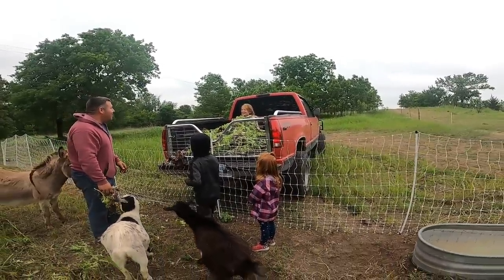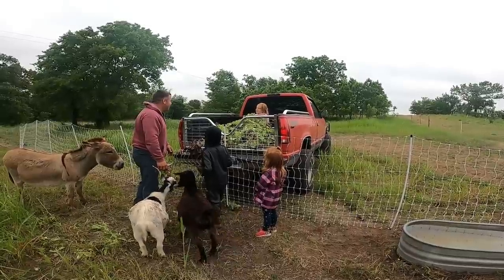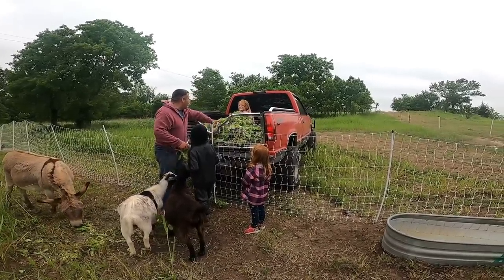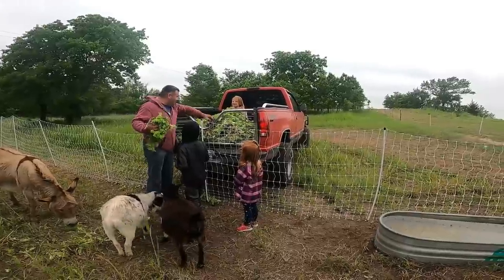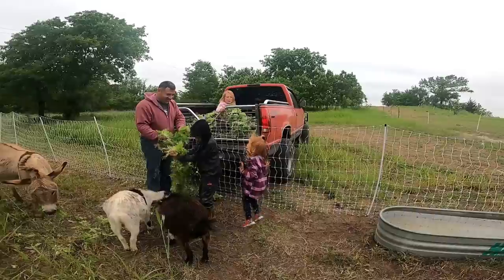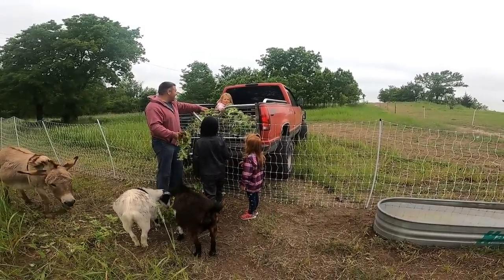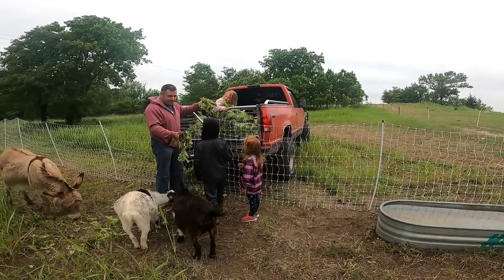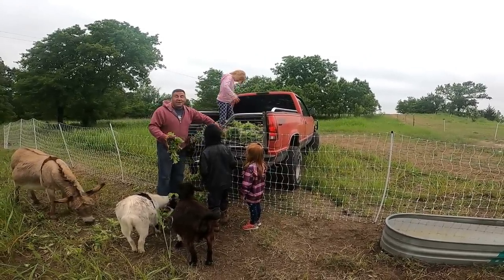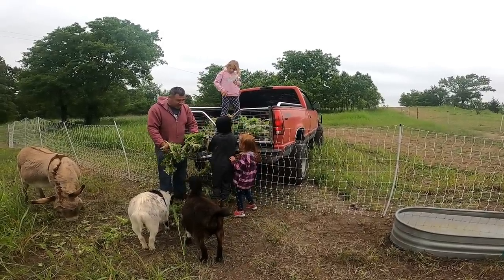What are you doing? When did you get in there? She about got me there. You got me there. I owe you now. Now you got all that dirt on you. Hop out. Come on. All right, feed them. See, you got to pay for it now. All right, y'all feed them. So anyways, the goats are going to have some fun eating some lettuce. Here, get your lettuce.